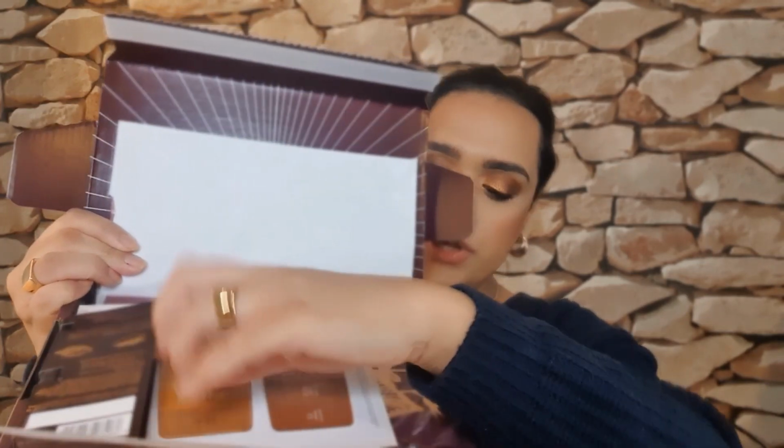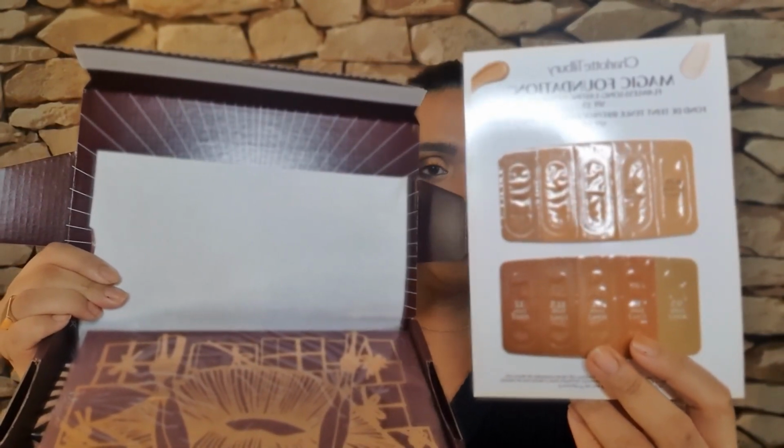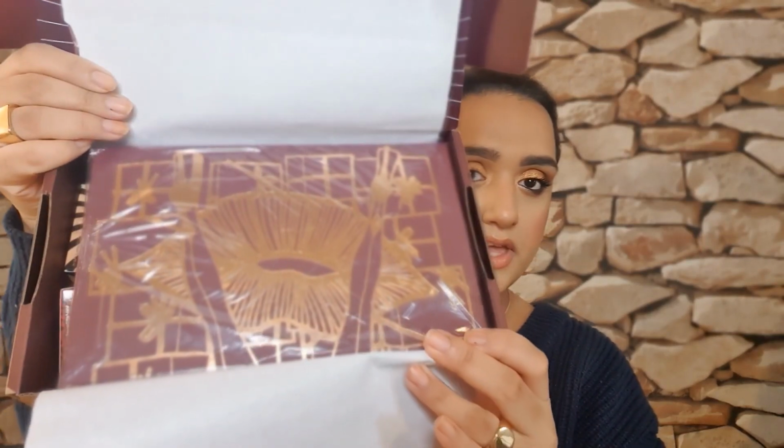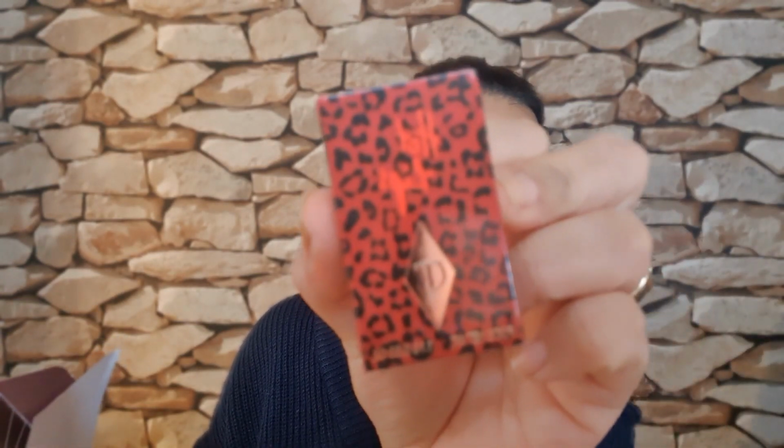So for samples I chose the Legendary Lashes and I want to try the Magic Foundation, so I've got that to try. Oh, so it's come in the limited edition box. On the side there's the Hot Lips Deluxe lipsticks. And then the Pink Diamonds lipstick. So nothing else in there.